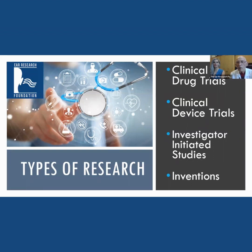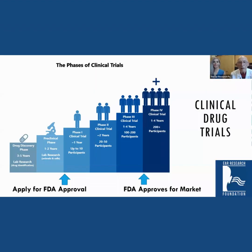So today we're going to talk about clinical drug trials, clinical device trials, investigator-initiated studies, and inventions. So first, we're going to talk about clinical drug trials. And how clinical drug trials all start out is with an application for an FDA approval for the trial.